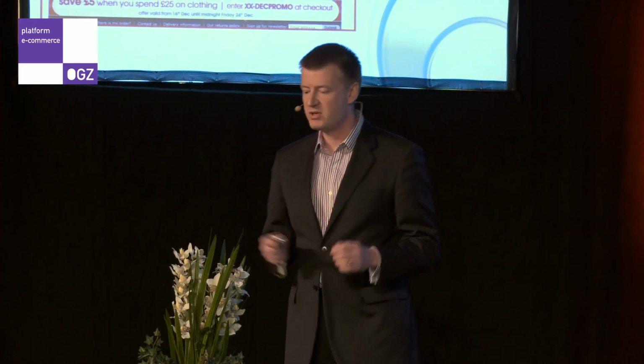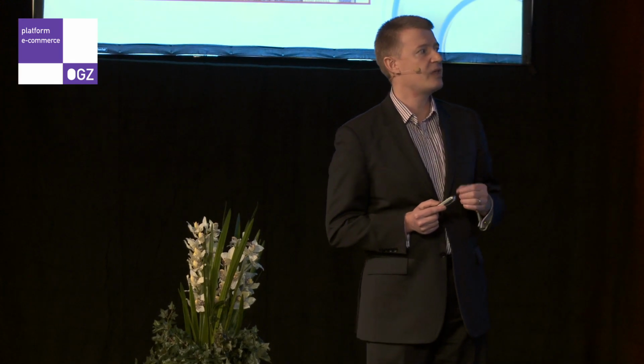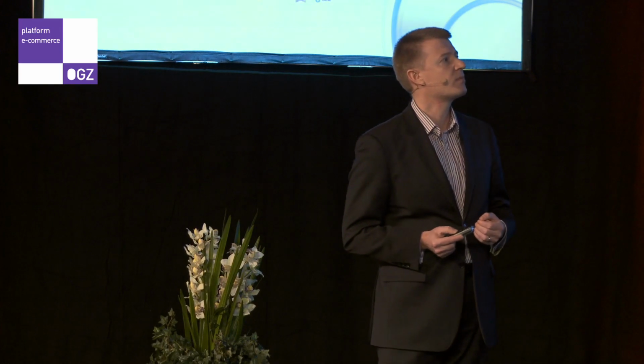Let's get into the detail. Let's talk about Tesco. I'll bring you in gently, guys. This is a really simple technique. On some of the landing pages Tesco have, they actually put an electronic discount code on the screen itself, so everybody sees that discount code. Obviously, a lot of our retailers will email a discount code out to customers and segment that, but Tesco use this quite often, where they will actually put a promotional code on a particular page so that everybody sees it.